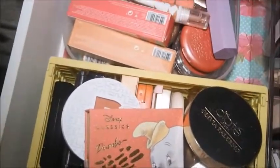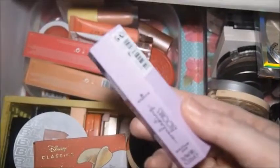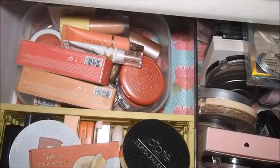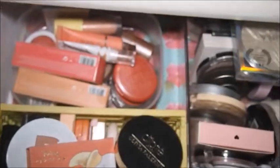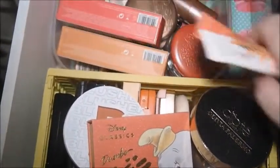Do we stop there or do we pull more? Oh, there's this one. I forgot about this. Definitely that one. Essence Everlasting Blooms Lip and Cheek. So we're going to pull that one as well. I think we might have to stop there though, guys, for the creams. I think they're the only new ones.